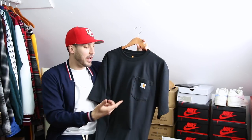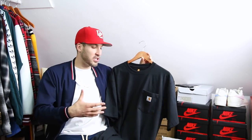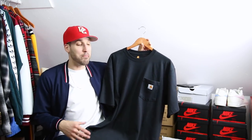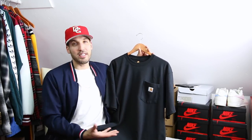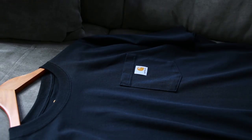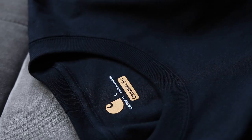And then a few days later, I went ahead and grabbed this Carhartt pocket t-shirt for $16.99. Carhartt makes great t-shirts. This is certainly not my first Carhartt t-shirt, but this is actually the first time I've gotten it in black. This is a great basic t-shirt. It's heavyweight, and that's what I prefer in a lot of my t-shirts. You get a small logo on the pocket on the left side, and that's enough. Just a small detail is really all you need.